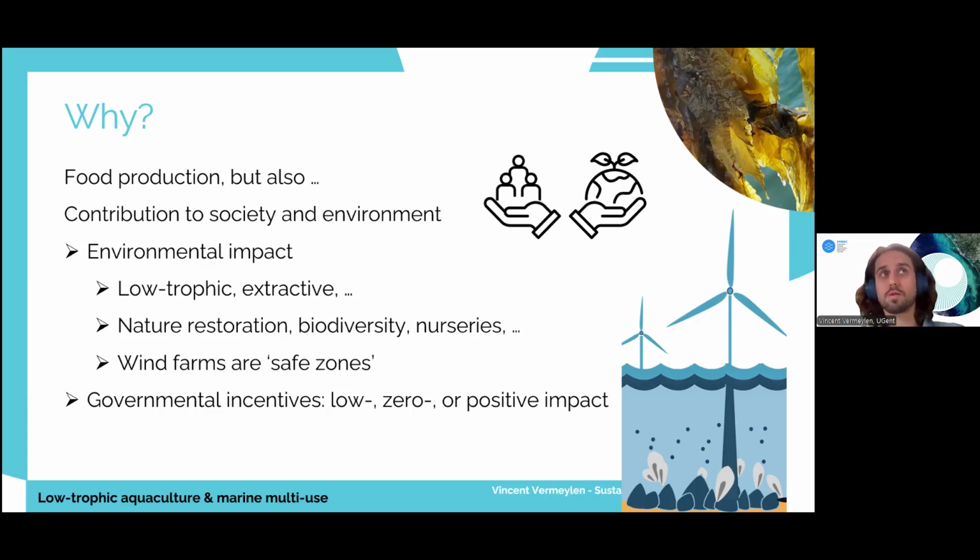Many of these activities sometimes also create like natural nurseries for other organisms. And specifically for our zone, as you will see in the next slides, the wind farms that we work in or that we collaborate with, they are assigned as safe zones, which means that there is no fishing allowed. There is few vessels that pass through, so only for maintenance or research, which means that any activities done there, especially those with a focus on nature restoration, biodiversity improvement, they are in the safe zone, so it means that they can develop very well without too much interference.